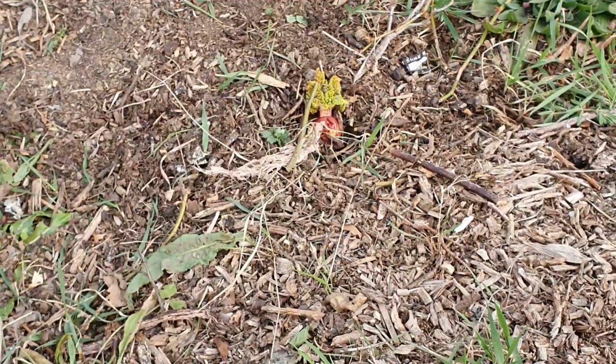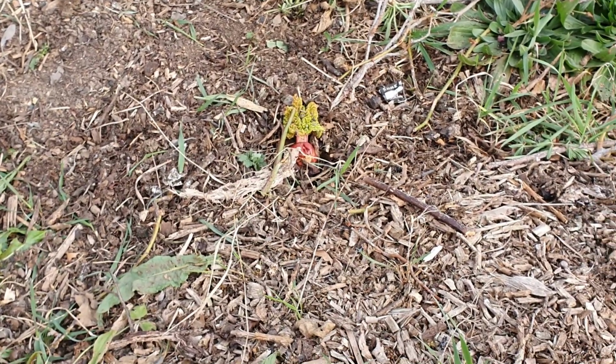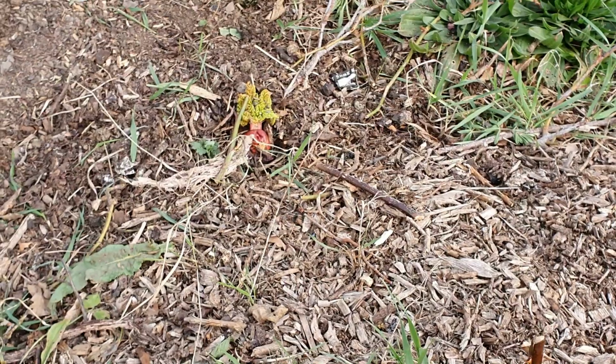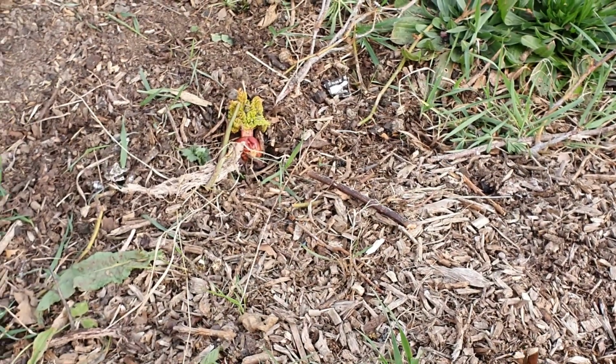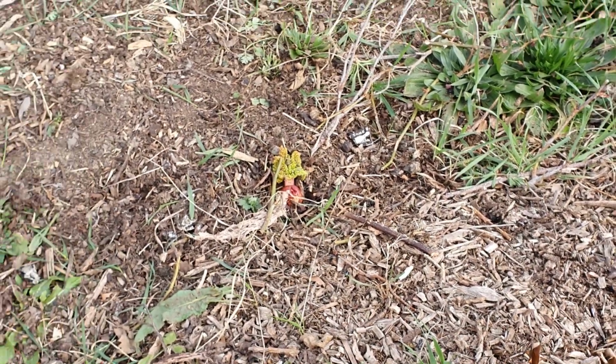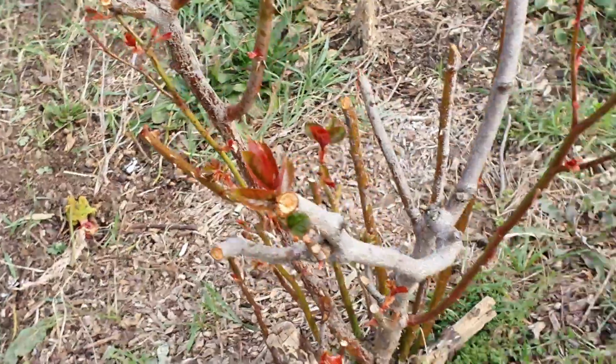We've got a gooseberry here, and then there's a rhubarb here. It's only a young one. It went in just as a little root last year, but it produced massive leaves, so I didn't harvest any of the leaves from it last year, so I'll see how it goes this year, because I have got plenty of rhubarb on my other patches.